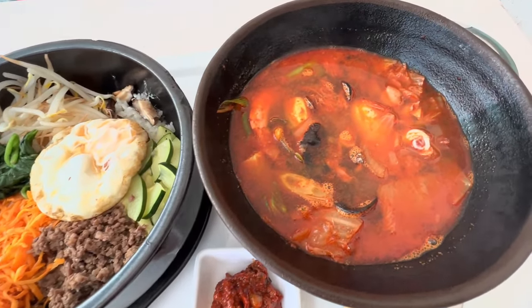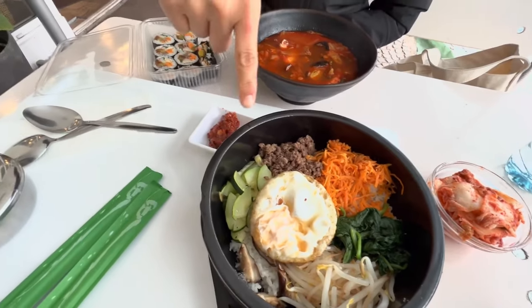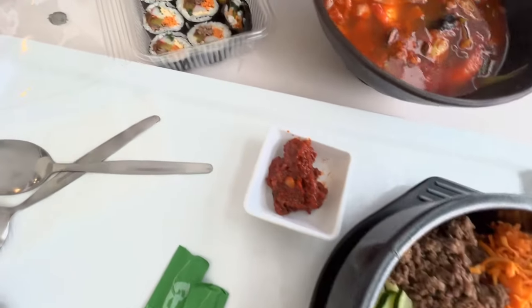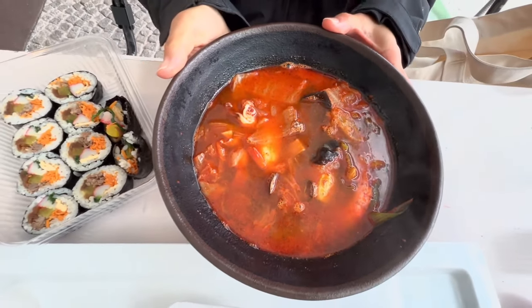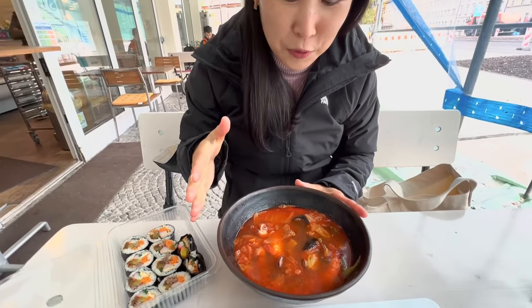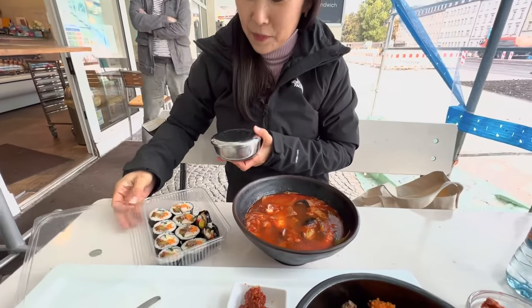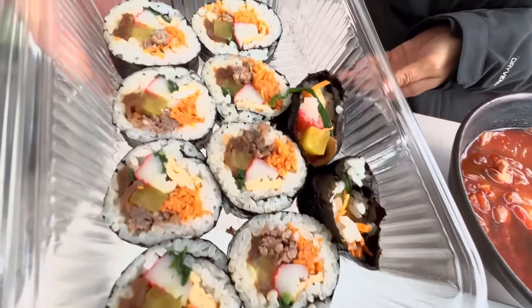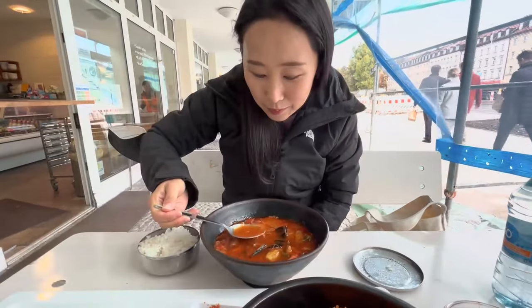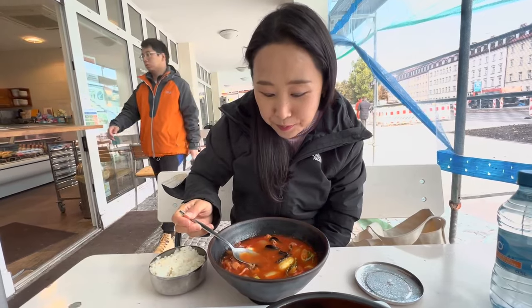So this is what we found, the first meal in Munich. Josh found some good Korean meal that we haven't had. We got the hot stone bowl bibimbap, the kimchi, and this is... I originally ordered a kimchi jjigae, but they ran out of it. So this is kind of like Korean Chinese food, a seafood spicy soup. It comes with a bowl of rice, and we have some kimbap. Ooh, very excited. Perfect hot soup.